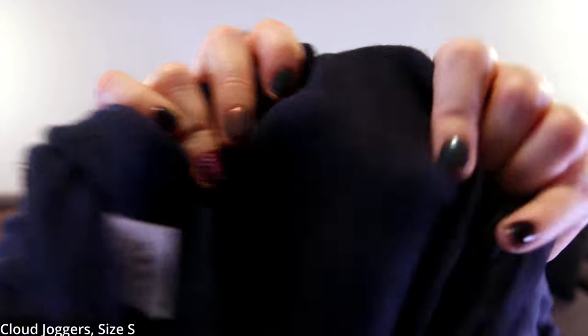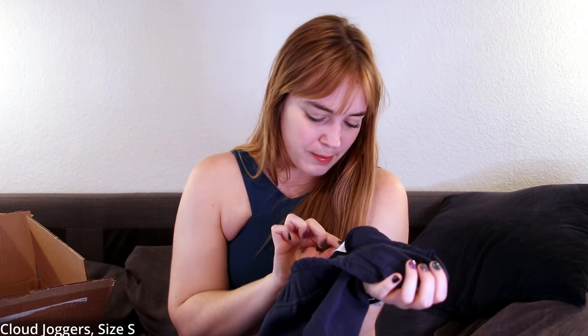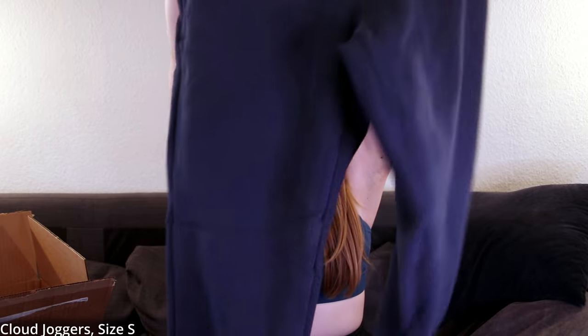And then the inside is super soft and brushed, very fleecy. So you can see that here, really, really nice and soft. And these joggers are made from 95% cotton and 5% spandex. So we definitely have some stretch to them as well. You can see that here, because I hate it when there's joggers or any kind of loungewear that does not have any stretch. Like, how's that comfortable? It's just not. So I actually like that there's some stretch to it.